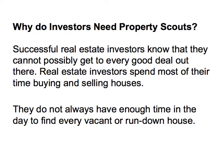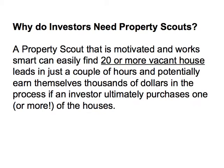Why do investors need property scouts? Successful real estate investors know that they cannot possibly get to every good deal out there. Real estate investors spend most of their time buying and selling houses. They do not always have enough time in the day to find every vacant or rundown house. A property scout that is motivated and works smart can easily find 20 or more vacant house leads in just a couple of hours of looking and potentially earn themselves thousands of dollars in the process, if an investor ultimately purchases one or more of the houses.